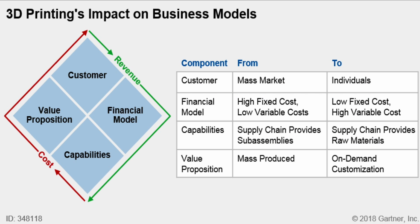And of course, 3D printing has many different impacts on the customers, moving from a mass market model to a more individualized model. It also impacts the financial models of the organization, because I'm moving away from high fixed costs and low variable costs to low fixed costs and high variable costs, which is much better for businesses. It creates a lot of capabilities, being able to manage my supply chain right from the raw materials, and then being able to move away from mass production to on-demand production, as I've talked about before.